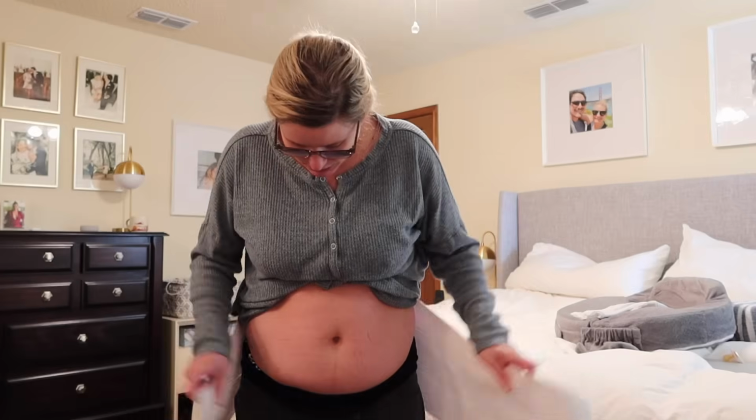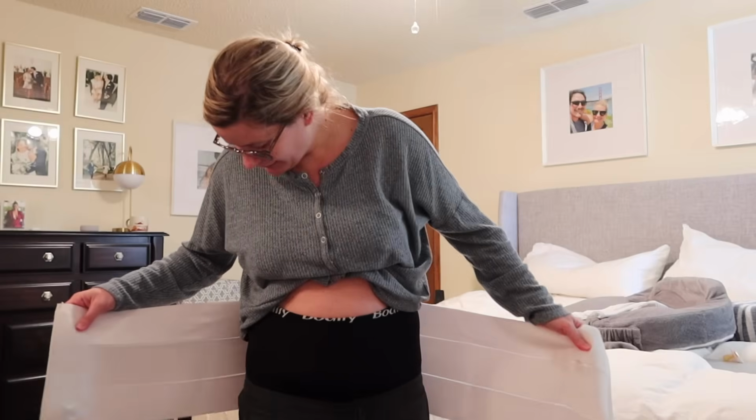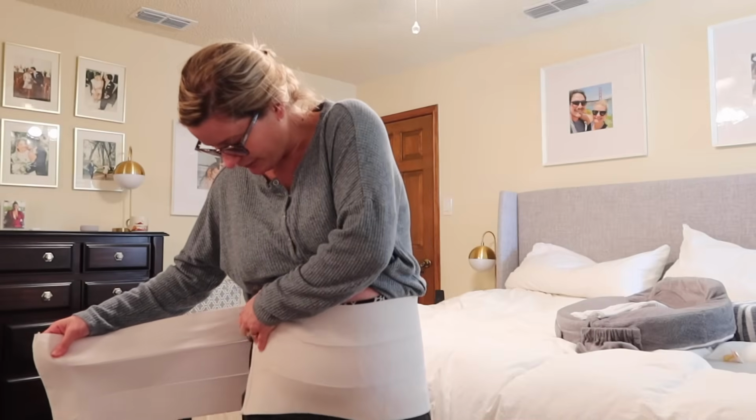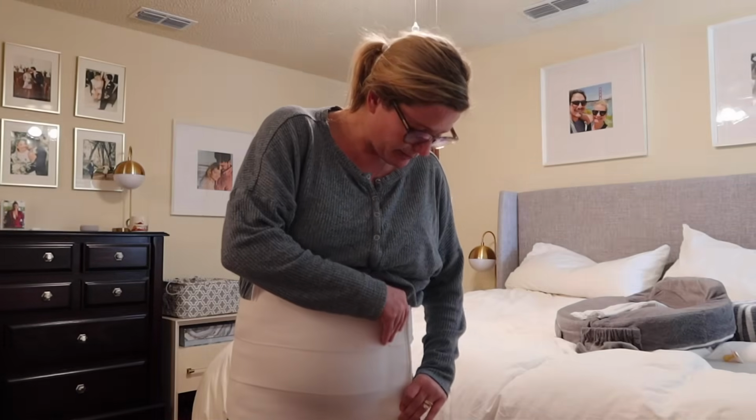So what you want to do, and I'm going to pull this back up because I like putting it over the postpartum panties, is put it so it's a few inches below, and you may have someone help you with it. I've gotten better at it. But the first few times, definitely when you're in bed and not moving around, it's helpful to have either the nurse or your partner help you with it.